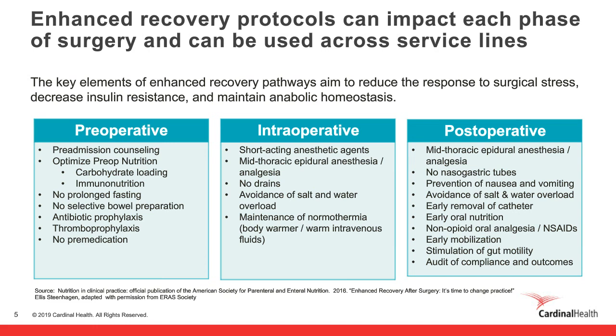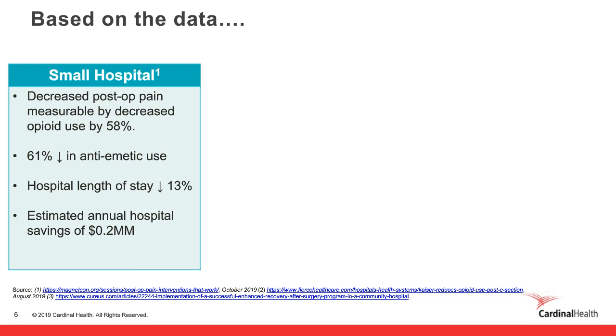Now let's look at 3 examples from 3 different size hospitals that have implemented enhanced recovery protocols and publicly shared their results. The first example is an ERAS protocol result from a small hospital near San Francisco with a nursing-led implementation of evidence-based perioperative protocols to enhance post-op recovery that resulted in about $200,000 in savings. They showed decreased post-op pain measurable by a decrease of 58% of opioid usage, a 61% decrease in antiemetic use, and a 13% decrease in length of stay.